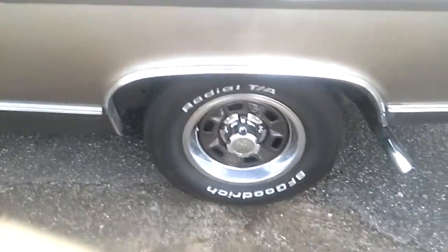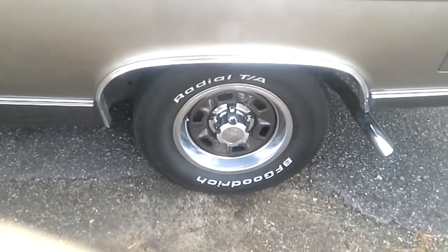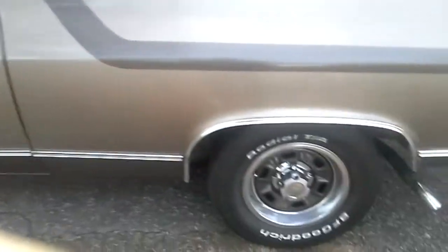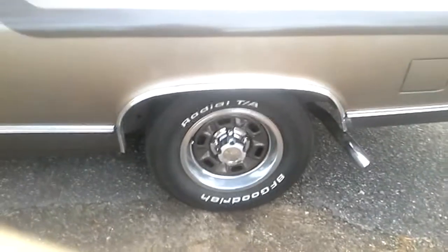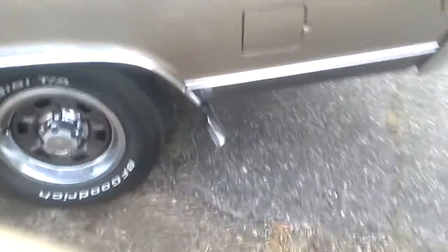I love these wheels. They're different. Everybody's got Rally, Vette Rally wheels on their El Caminos, and it's a nice, different touch. These are 14s. It's nice to see these. These were available on the Camaros, I think the Novas, up until around 74, I believe.